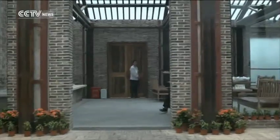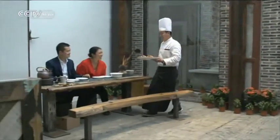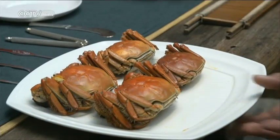Steaming is the most popular way of cooking the hairy crab because that helps retain the original flavour. So here we have Mr. Zheng. He's a top chef, but also he's a crab expert. And what he's going to do today is to show me how to eat crab the proper way with all the utensils, the refined way of eating crab.